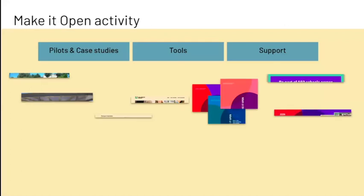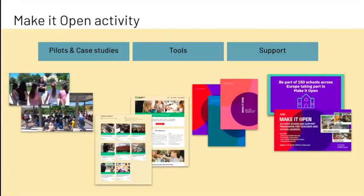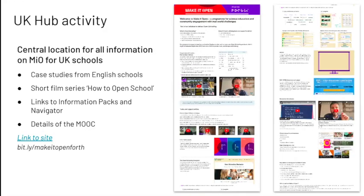So the Make It Open activity that is very slowly loading on my screens, hopefully on yours, we created the pilots and the case studies, we've created some tools, we've created some support. Sometimes that felt like overcomplicating it almost, and we have to retreat from that. But we're certainly thinking about what that legacy looks like and how that becomes accessible for UK schools, for English schools under their English curriculum, how we can relate that back to the various curricula under England, Scotland, and Wales, and how we can maintain that. So we're not dropping any of that activity, though the project is closing.